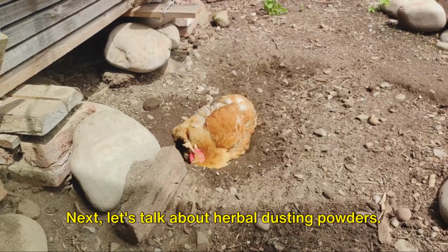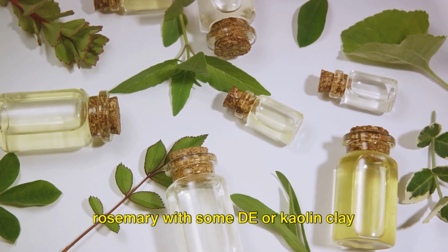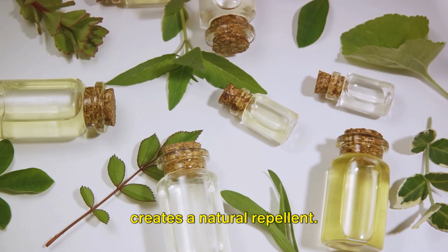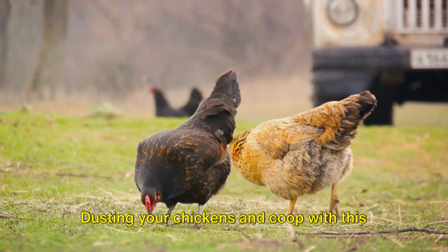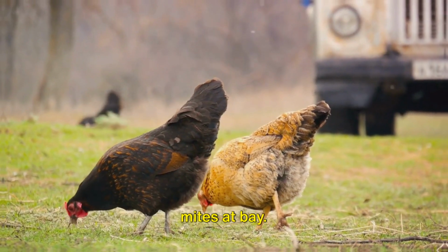Next, let's talk about herbal dusting powders. Combining herbs like lavender, mint, and rosemary with some DE or kaolin clay creates a natural repellent. Dusting your chickens and coop with this mix not only smells great, but also keeps mites at bay.